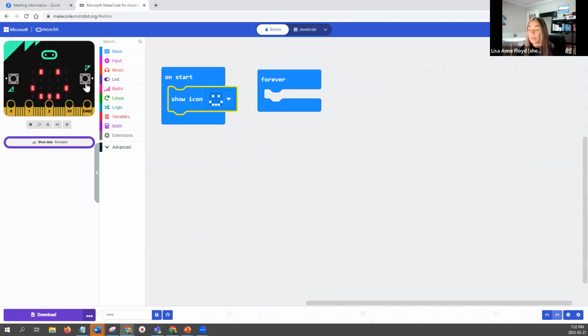And you can see that in my simulator here, there's a happy face there, because everything you try when you're coding on here, you can try it out on your simulator. Now, when you start to use sensors, it's a little bit more challenging to test it out on here, but I'll show you how you can do that today.